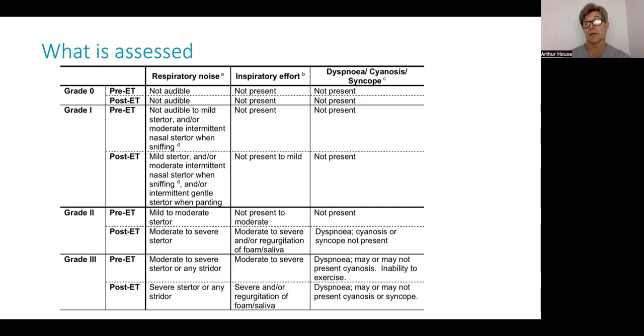Now, fortunately, again, for us as clinicians, Cambridge has developed a series of videos which are examples of dogs in all 4 of these grades. So we have a visual reference to use as a guide when we are grading the dogs.